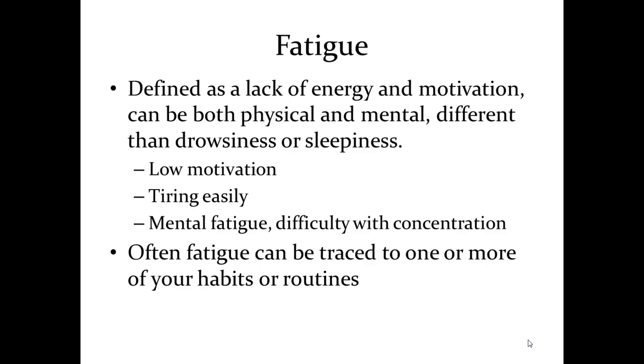Another symptom that often folks with RA struggle with is fatigue, which is different than sleepiness. Fatigue is kind of all over. You feel not motivated. You just kind of want to vegetate in a Lazy Boy. It can affect you physically or mentally, and it is different than being sleepy.